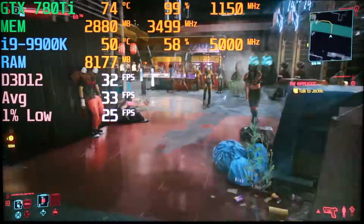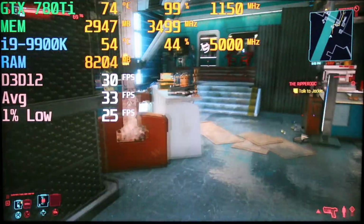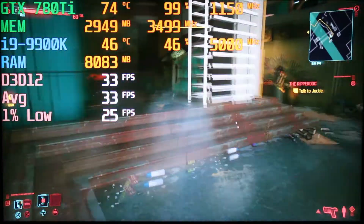So you kind of get an idea over here in the busy area what we got running, like low 30s. Pretty smooth. Game looks great.